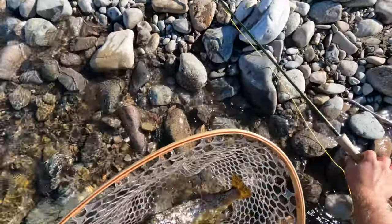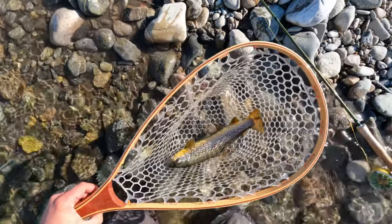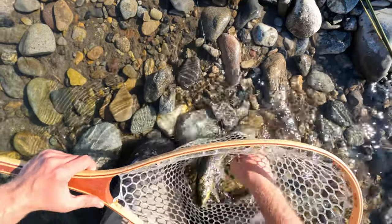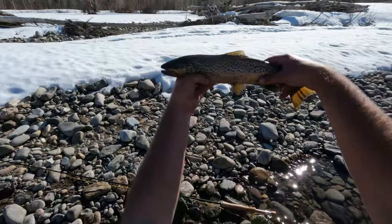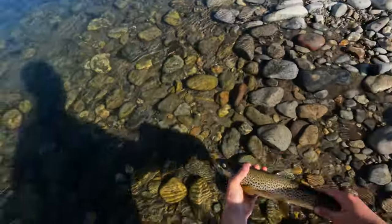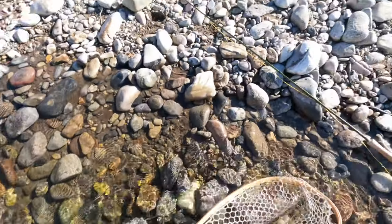I noticed in the last brown, it didn't have its adipose fin, which is weird. This one went for an orange pheasant tail. Still fighting. These browns fight like heck, by the way. They're very fun to catch. Look at that. Awesome fish. Back in the water. Just like so.